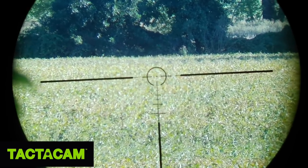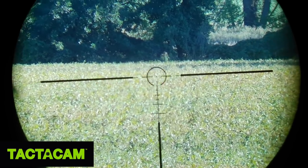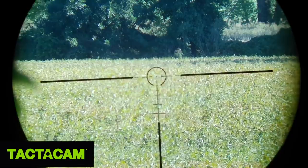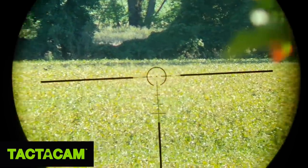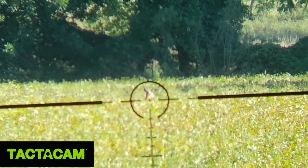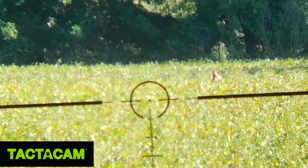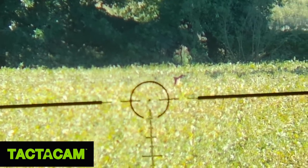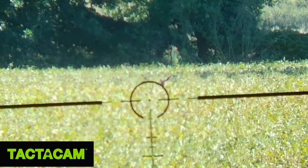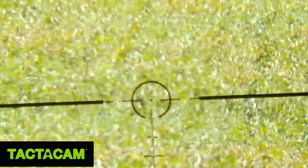So the first deer that we had to actually pin down in the field, when Caleb actually walked into his blind, the deer saw him. I think she winded him. She laid down. Here she is right there. Oh, she's walking. Here we go.